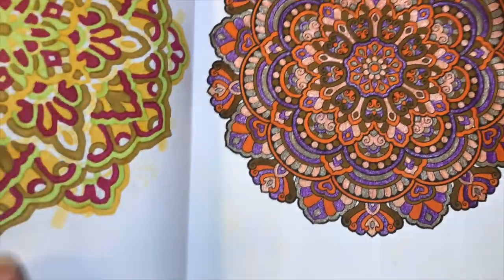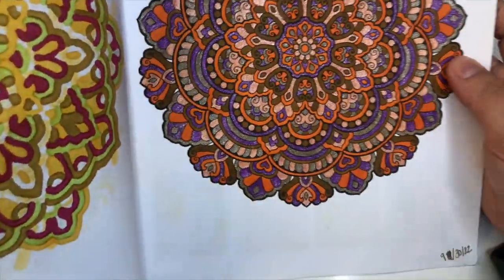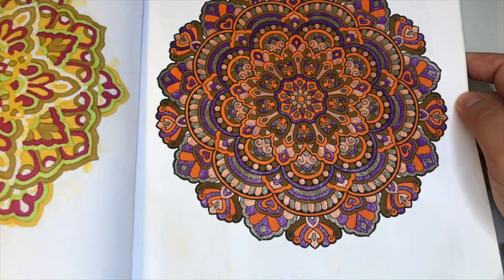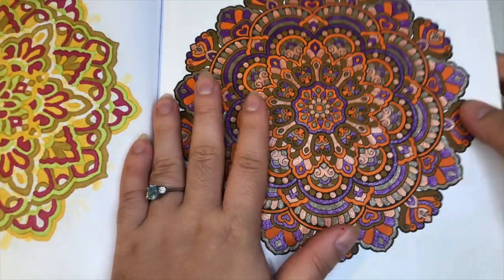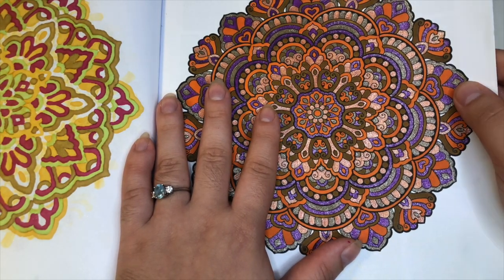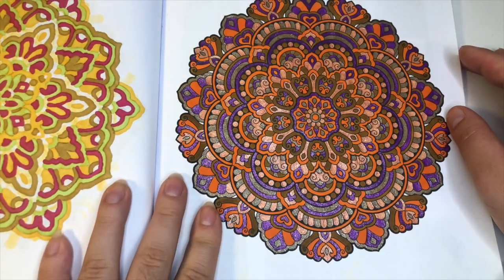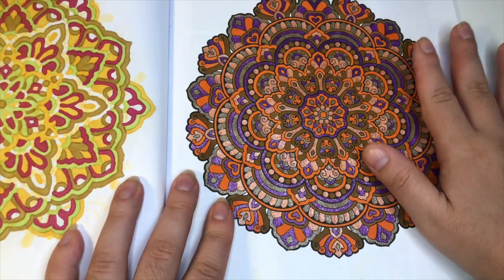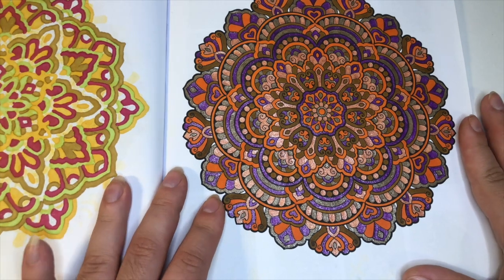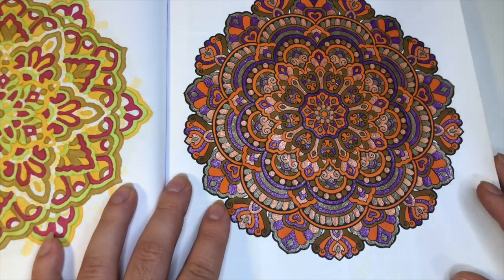It's so shiny. When I was working on this, my hands were just covered in glitter, which I don't mind. I don't care. So I really, really like this one. Super reflective. This shiny purple is just giving me life. It's so nice. And this is actually the last page in this book, so I'm happy to have it completed on such a happy note and such a shiny note. But yeah, it's super nice.